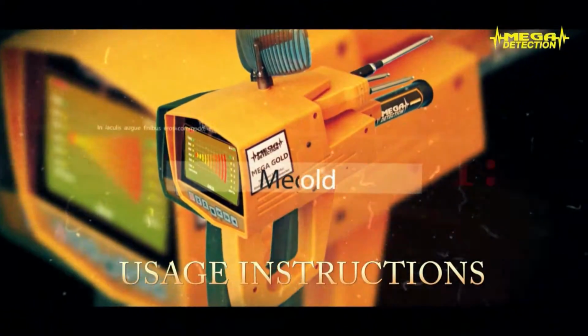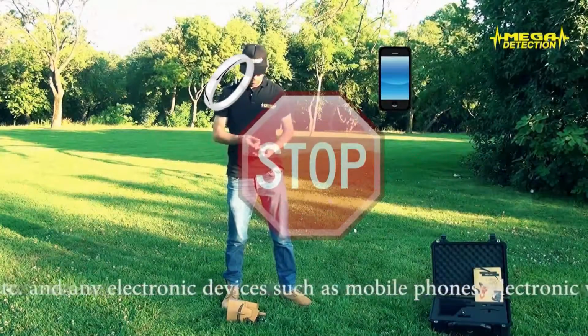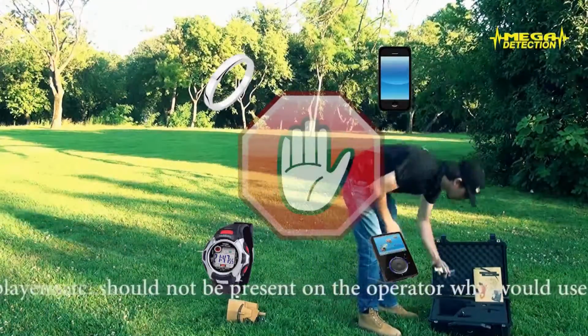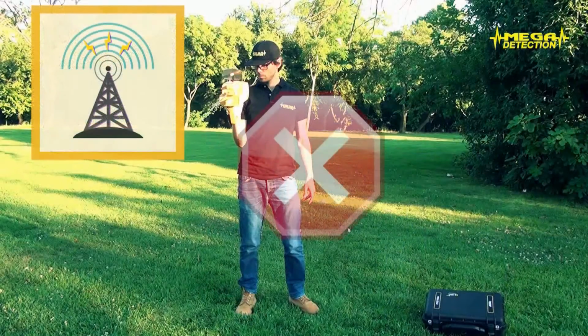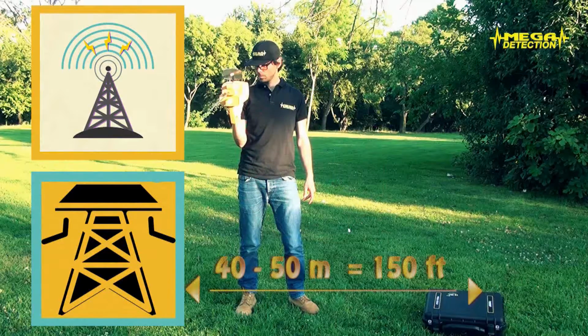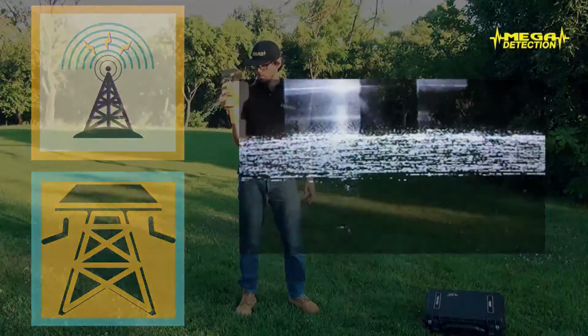Usage instructions. Important: metal objects such as gold, silver, etc., and any electronic devices such as mobile phones, electronic watches, music players, etc., should not be present on the operator who would use the detector. Also, because there could be an interaction from a distance, the device should not be used closer than 40-50 meters, around 150 feet, to such electronic devices and cell towers. Otherwise, there might be a faulty result in searches.